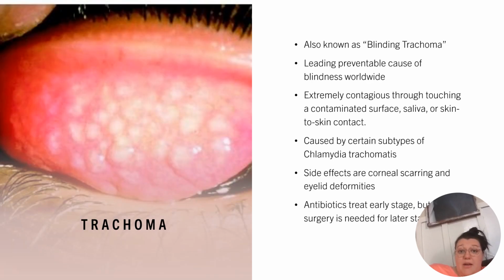This is trachoma, and it is also known as blinding trachoma because it is the leading preventable cause of blindness worldwide. Extremely contagious through touching a contaminated surface, saliva, or skin-to-skin contact. It is caused by certain subtypes of Chlamydia trachomatis. Side effects are corneal scarring and eyelid deformities. Antibiotics will treat the early stages, but surgery is needed for the later stages.